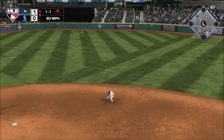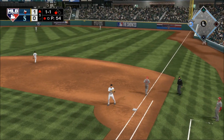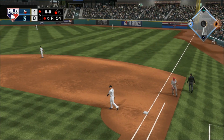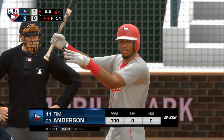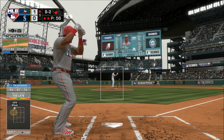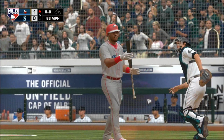Sent on the ground out to second. Fielded cleanly. Throw gets him. Two down. And the next to bat will be Tim Anderson. He's all in. He's not concerned with striking out, so he's going to get a swing and a miss. That retires the side.